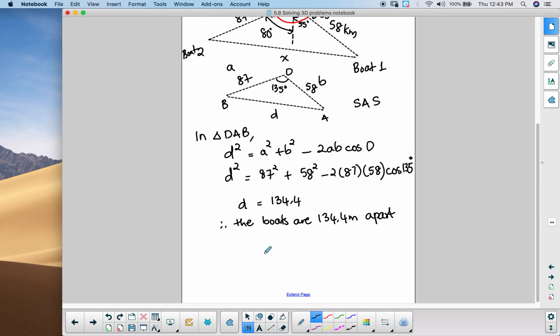So we want to find the angle here, for B. If you draw a line that shows the vertical north from here, you want to find this angle, from here to here. And if you find that angle, you can understand the direction of boat 2 to boat 1. So to find that, first we need to find this angle here.